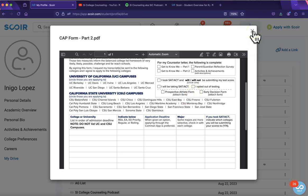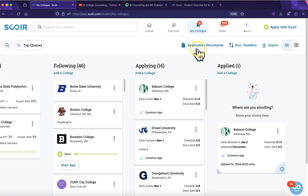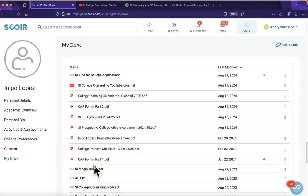Now, what other documentations? Well, not everyone will have that. So if you're applying early decision, you will need to fill this out and mark ED on your application. And for ED, yes, you need to sign the ED, and your parent guardian has to sign the ED on their Scoir account through the application documents. If you're a prospective athlete, we do need you to understand all the different ins and outs of that process. And so on the My Drive, we need you to also fill out the athletic agreement and then also process that with your college counselor along with your CAP 2. But you only need to do these 2 if you fall into those 2 categories.